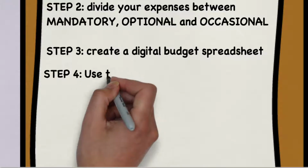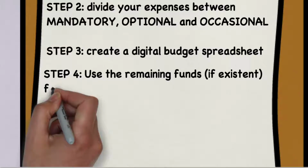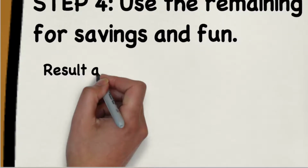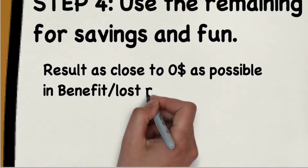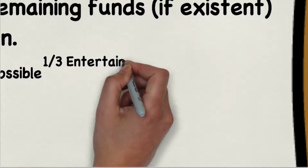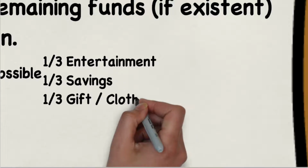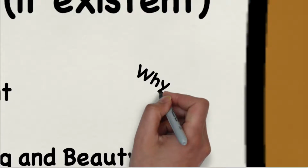Step 4. Use the remaining funds, if existent, for savings and fun. This is very important. The idea is to have a result as close to zero as possible in the benefit and loss result cell. I suggest dividing it in the following manner: a third for entertainment, a third for savings, and the remaining third to your liking between gifts and the clothing and beauty care categories.